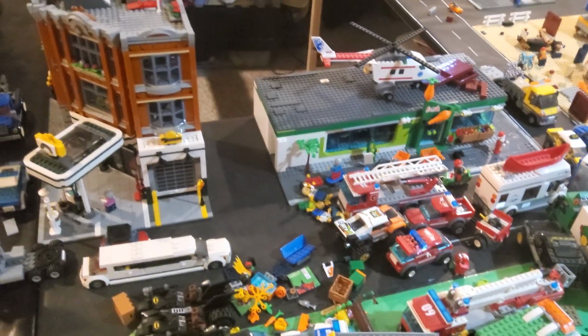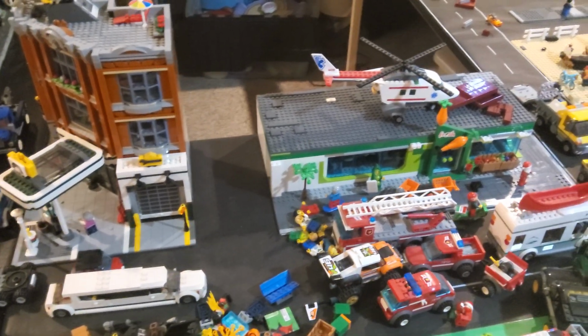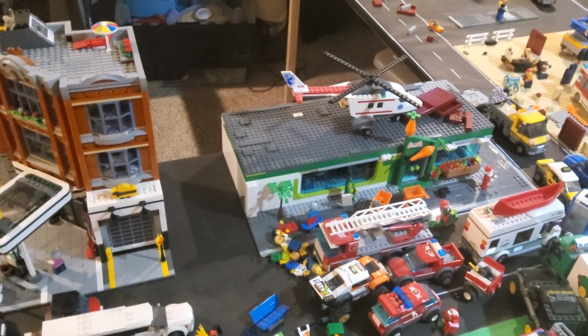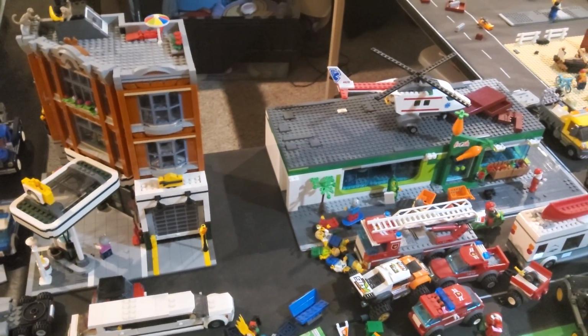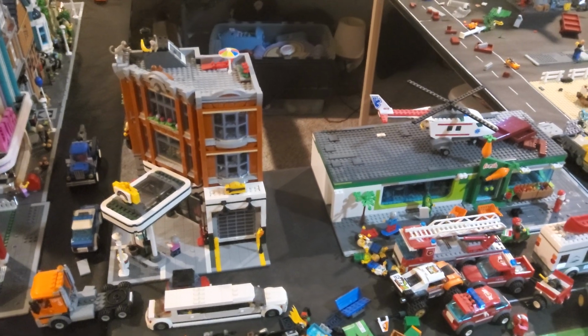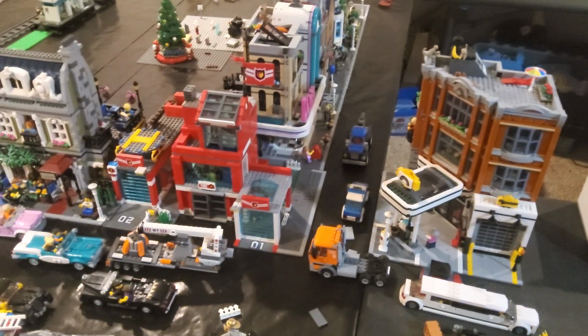That's why I'm kind of wishing if I had the Fire Brigade modular from 2009, I'd be putting that right next to the corner garage on this side, and it would be just about perfect. I'd be doing Fire Brigade here and then the diner on the other side, and everything would be just about perfect for this side of the city.